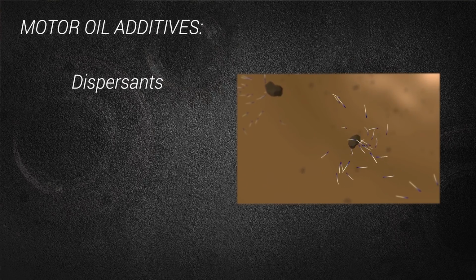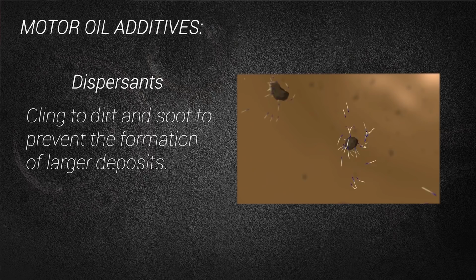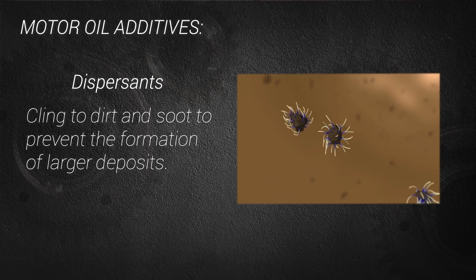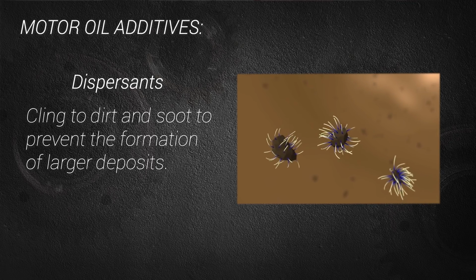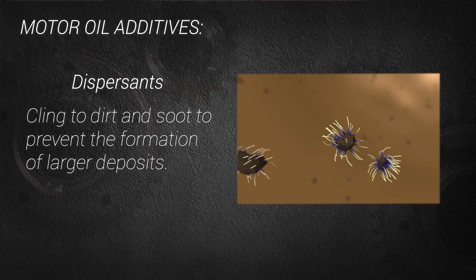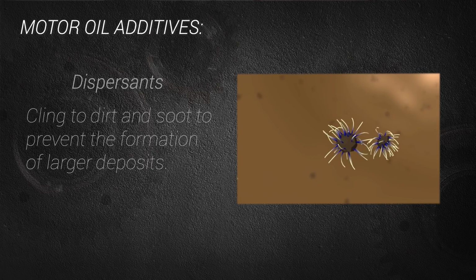Dispersants. Dispersants are special molecules in the oil that cling to dirt and soot and other contaminants in the oil. They keep them from combining and forming larger harmful deposits, keeping them dispersed in the oil. Dispersants are particularly important to prevent sludge formation at low temperatures.